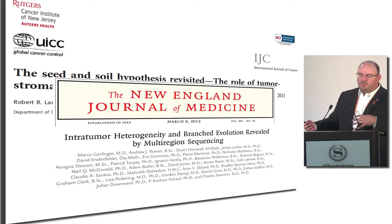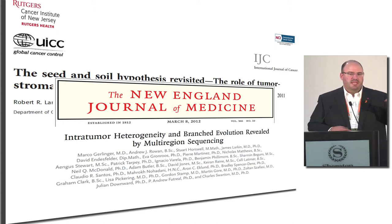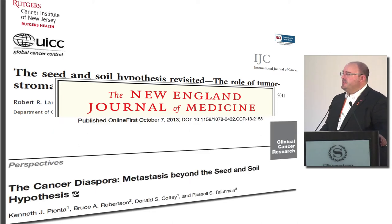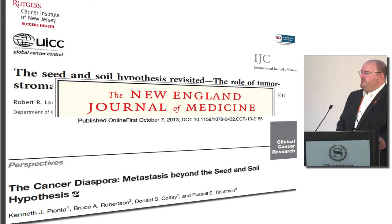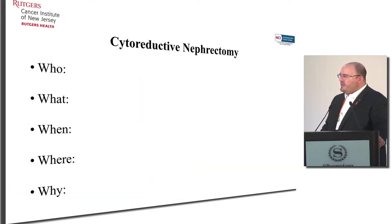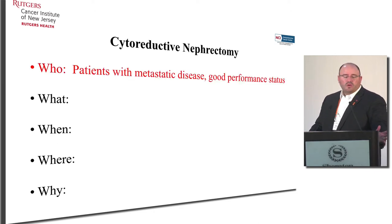The idea of tumor heterogeneity. So even though I've got one tumor, there may be different types of tumor cells within it that have different proclivities to going different places or doing different things. This idea of a diaspora hypothesis from Ken Pienta. So again, we don't really understand fully how it works, and we need to keep pushing on that to have a better understanding.